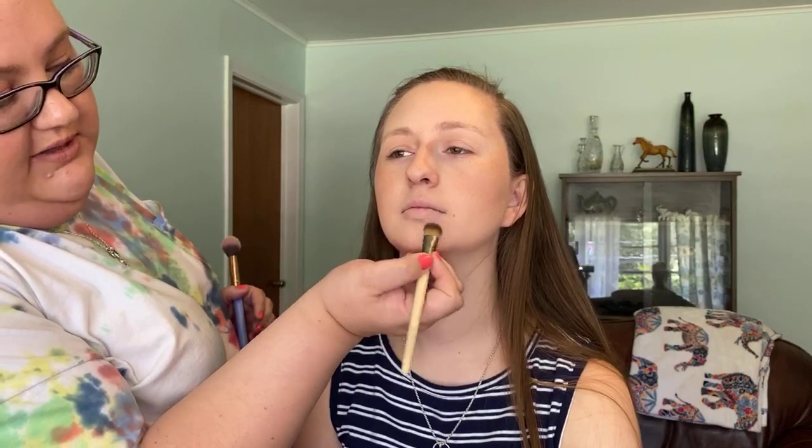I'm also going to do a little trick that I learned from J.Lo's makeup artist. We're going to come around and just contour her lips a little bit.